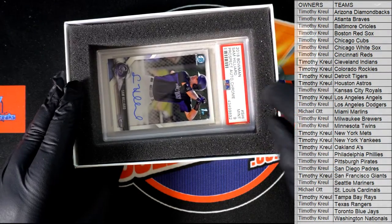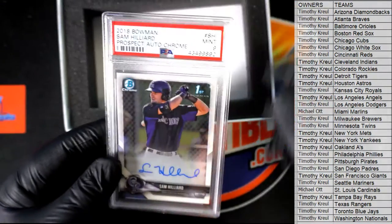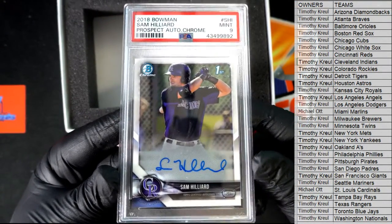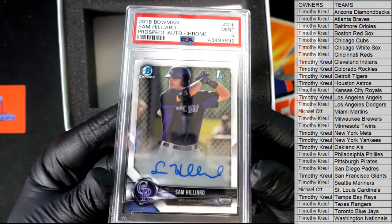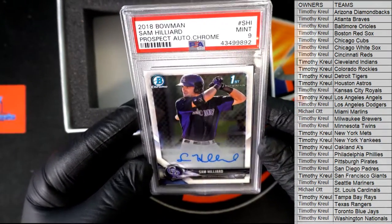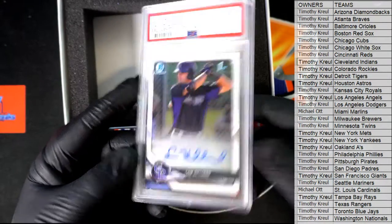And it is, Mint 9. Looks like PSA here. Sam Hilliard from 18 Bowman. Nice. Mint 9. Check out that bad boy, right there for the Rockies. PSA, that's the new Lighthouse label, too. That's cool. PSA 9.